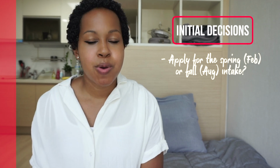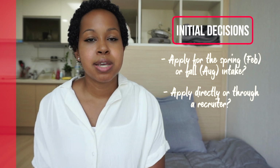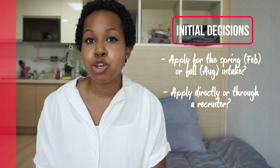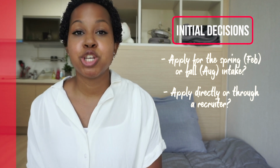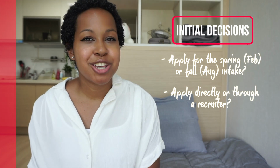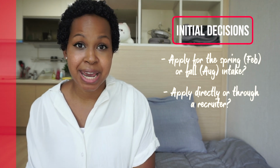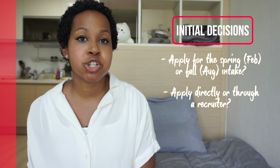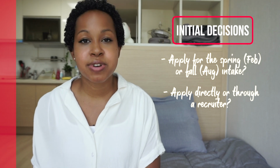So the next big decision you have to make is whether you want to apply to EPIK directly or through a recruiter. Applying directly means you will send your application straight to EPIK, and any correspondence you have will be between you and an EPIK staff member, versus when applying with a recruiter, they act as more of a middleman between you and EPIK, and you will be communicating mostly with them. Also, when applying directly to EPIK, your application will be accepted and processed faster than those applications sent through recruitment agencies. You will also be assigned an EPIK coordinator after the interview stage, who will work with you to ensure your documentation and your application are prepared correctly and quickly in order for successful placement.